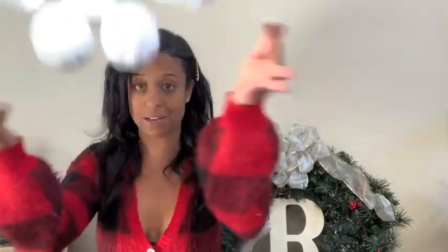At Target, these I didn't pick up this year, but they still have them. And this offered hours of fun at our house. You get 12, I can't hold them all, but they are these snowballs and they are fantastic.